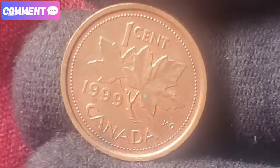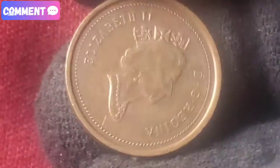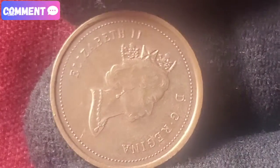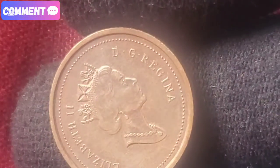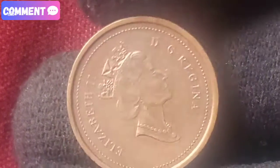These no-P magnetic pennies were not intended for general circulation. They were primarily part of collector test sets. If you find a magnetic 1999 penny with no P mint mark, you've found something special. They can fetch anywhere from $100 to $350 plus, depending on their condition. Not millions, but a very respectable find.